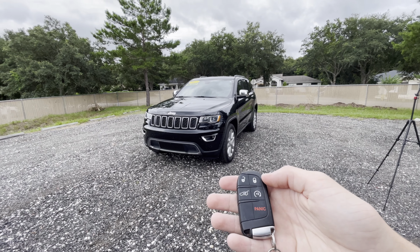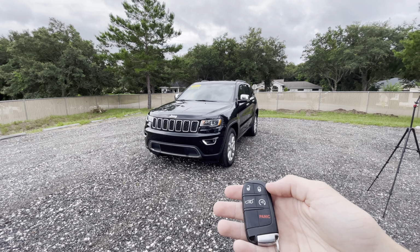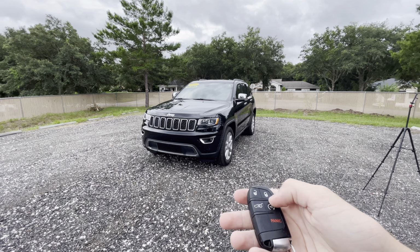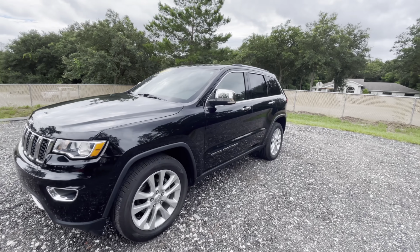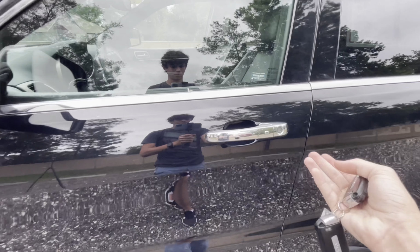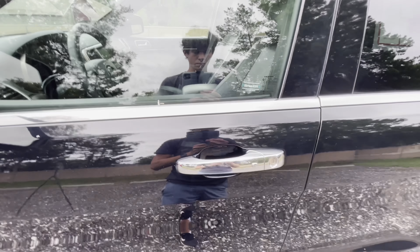And as you can see, this Cherokee does come equipped with a remote starter. Walking up to the Grand Cherokee, it does have a smart key access system. In order to lock, tap the button on the door handle, and in order to unlock, just put your hand behind the door handle.